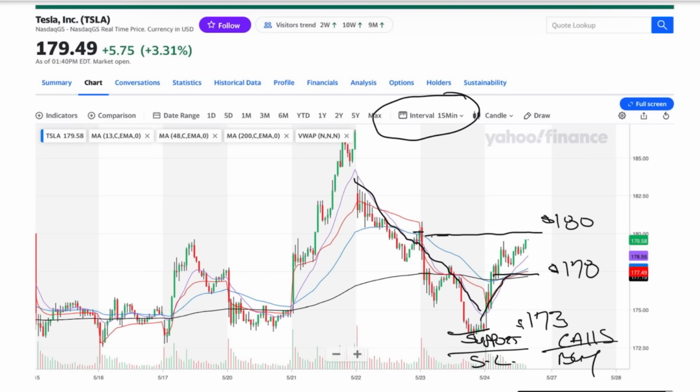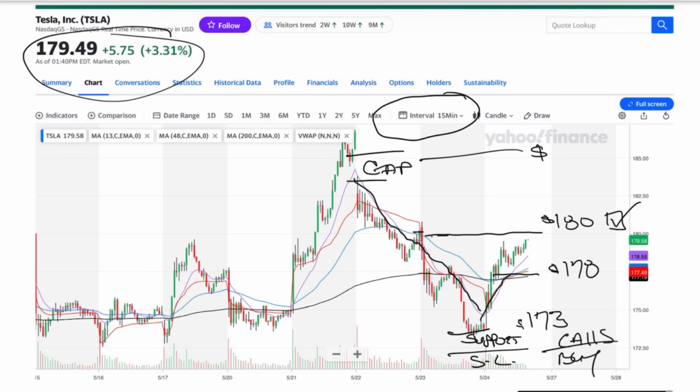Then the next level it was going to go to was, guess what, guys? 178. Okay, now as you can currently see, we're sitting at 179.49. So the next stop is our target of 180. We've got to clear that hurdle. And then check this out, guys. We've got a nice little gap right here. I'm just going to call that range 185. I want you guys to see how you have to try to attack these levels. We have done a good job bouncing off of 173 and then 178, and now we are going to battle with this 180 range.